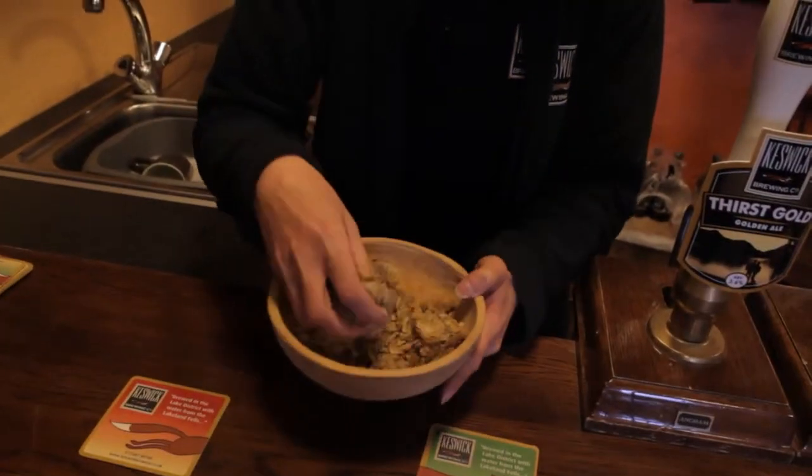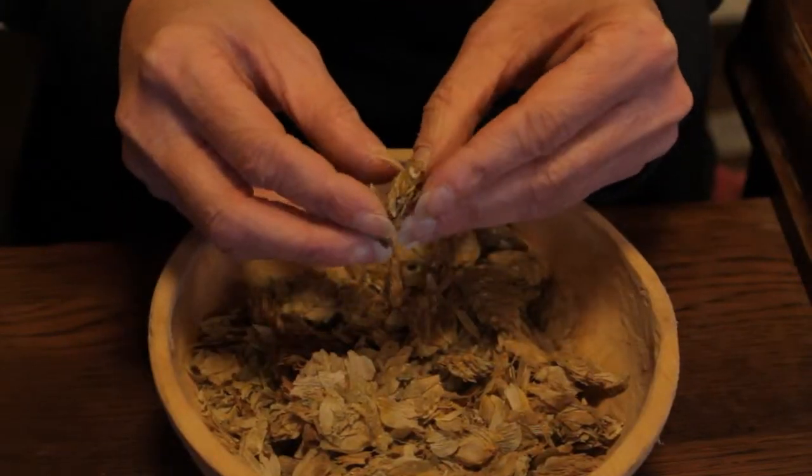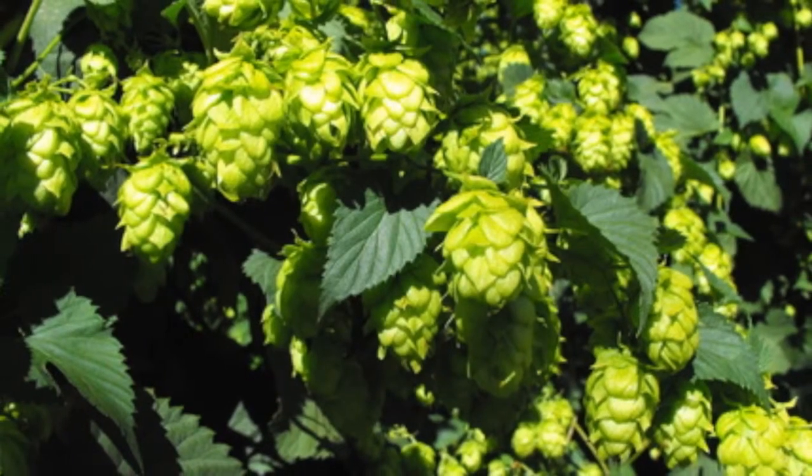We have a mixture of hops. We try to use as many English hops as we can, but to get some different flavours in the beer, we also use some that come from abroad, but all through our merchant.